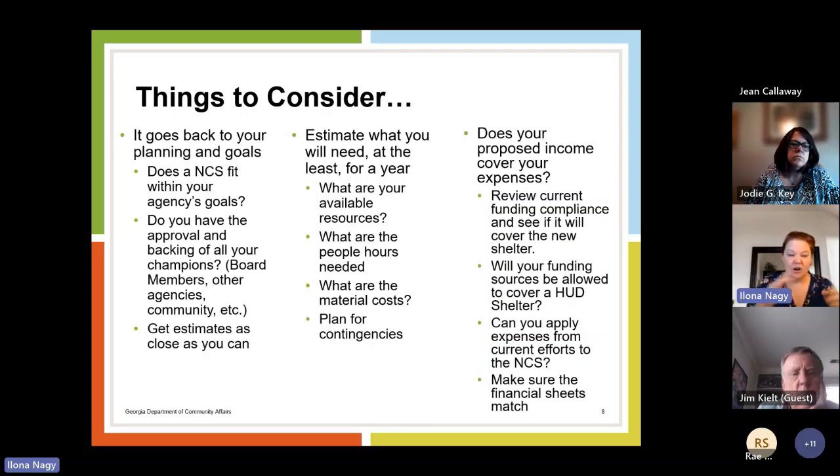And then making sure all of your financial sheets match. So when we look at this information, your audits, your regular monthly financials, and then the budget that you give us, do all of those components make sense? Do you have similar grants between everything? Is the cost of your staffing pretty much the same between everything?